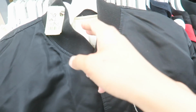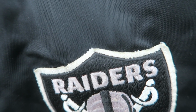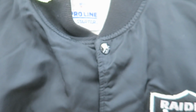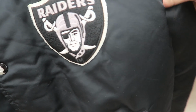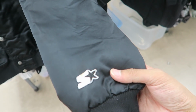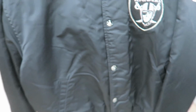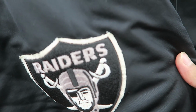Dang, I found this vintage Raiders starter jacket, but look, stitching is coming off right there like super bad, and then the buttons are little silver. Obviously you could repaint those, but that stitching is bad. The patches just look really good. Overall condition's not too bad. We'll see. They're asking for 30. But I just don't like that the stitching's coming off.